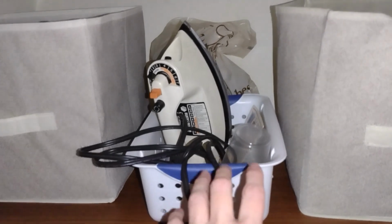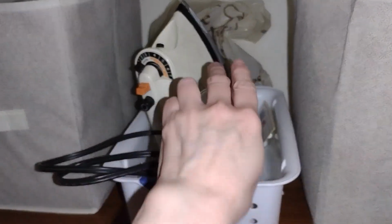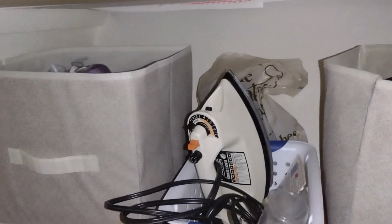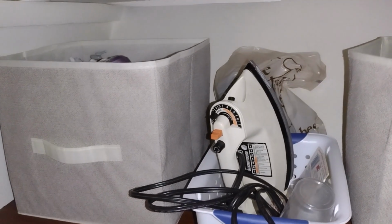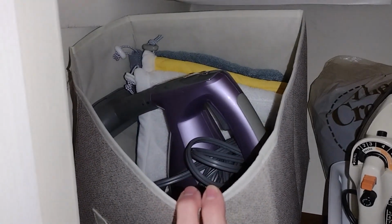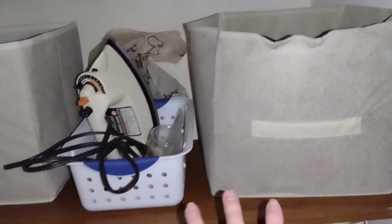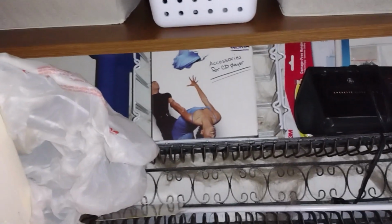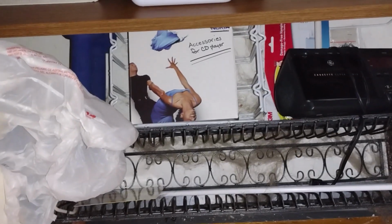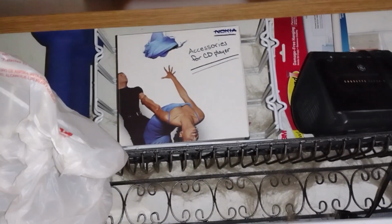This is my iron, and I have a little cup here, so if I have to fill the water up. And then I have one of those things that you can iron the sleeves on. I forget what they're called, but anyway, one of those things back there. And I have this steamer thing here, and this one has some umbrellas and tote bags in it, so that's fine. So now I'm just gonna pull this stuff out and see what I need to keep down here, or maybe I can just let go of all of this stuff.